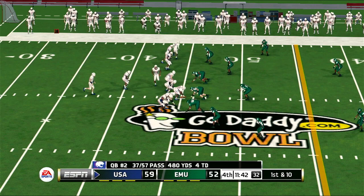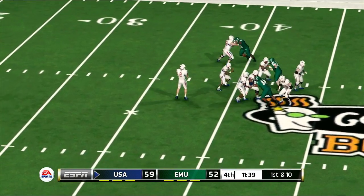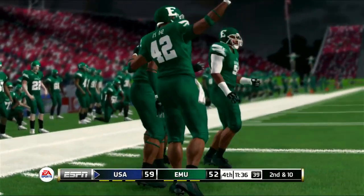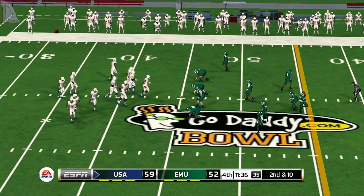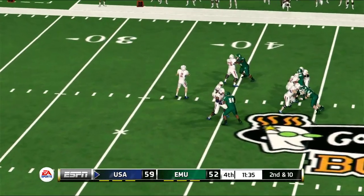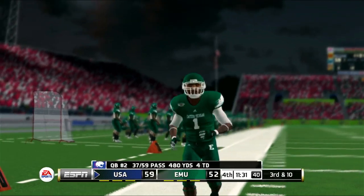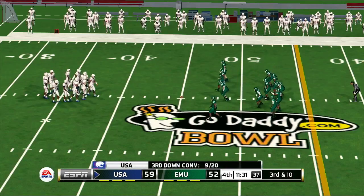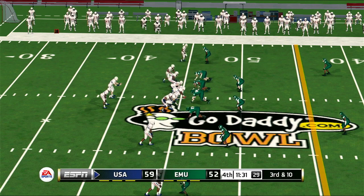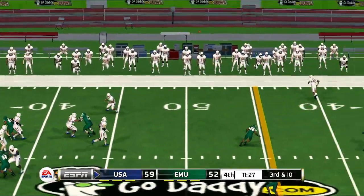Mike's 50. Wants to throw outside. That makes it so it's second and 10. Ball on the 45. Going long. Needed that play, and he dropped it. Throws it to the outside.